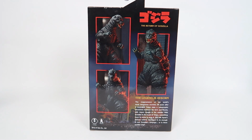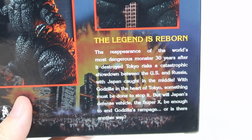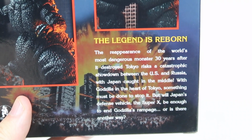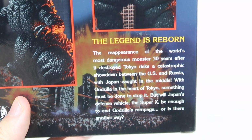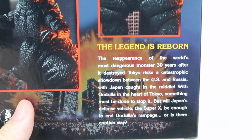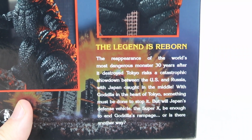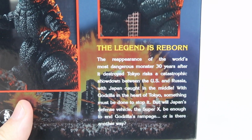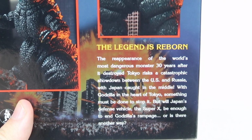And on the back, we get a couple pictures of this figure, and we get a little bit of a read-up. The legend is reborn. The reappearance of the world's most dangerous monster, 30 years after it destroyed Tokyo, risks a catastrophic showdown between the US and Russia, with Japan caught in the middle. With Godzilla in the heart of Tokyo, something must be done to stop it. But will Japan's defense vehicle, the Super X, be enough to end Godzilla's rampage? Or is there another way?